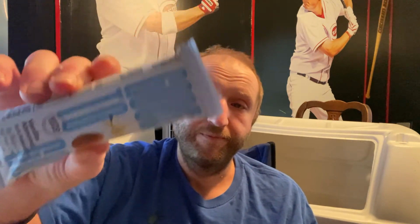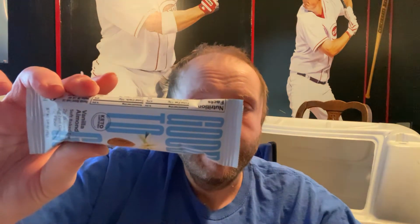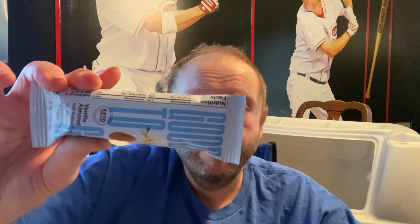Next, we have a good to go bar, vanilla almond flavored. Well, I don't think I've had this flavor of these either. The ones I've had of these are usually chocolate of some kind. This bar has 170 calories, 13 fat, 6 protein, 16 total carbs, 7 fiber, 5 erythritol, so 4 net carbs. Yeah, that matches what it says. Ingredients. Almond flour, inulin, erythritol, vegetable glycerin, apple cider vinegar, natural flavors, ground chia seeds, sea salt, baking soda, rosemary extract, mixed tocopherols to preserve freshness.